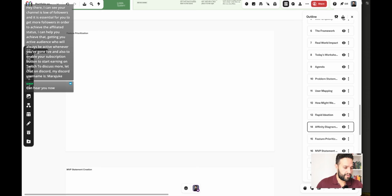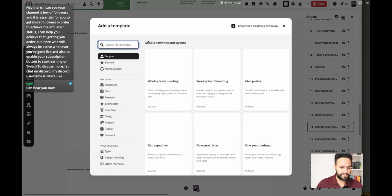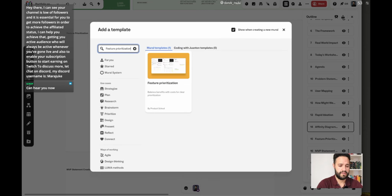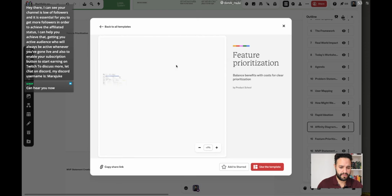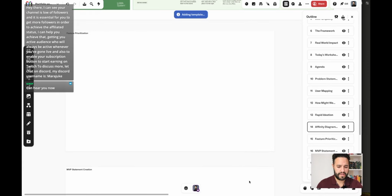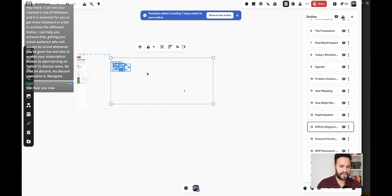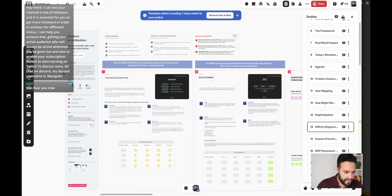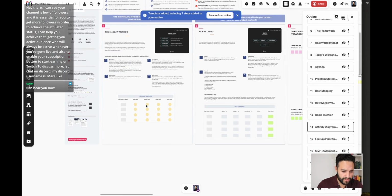So what's really cool about Mural is that we have these templates. And so I'm just going to put feature prioritization. Oh, they got one here for us. You can preview it. Oh, where'd it go? Ah. Let's just add it in. It's easier that way. So we've added this feature prioritization. It has a couple different methods.